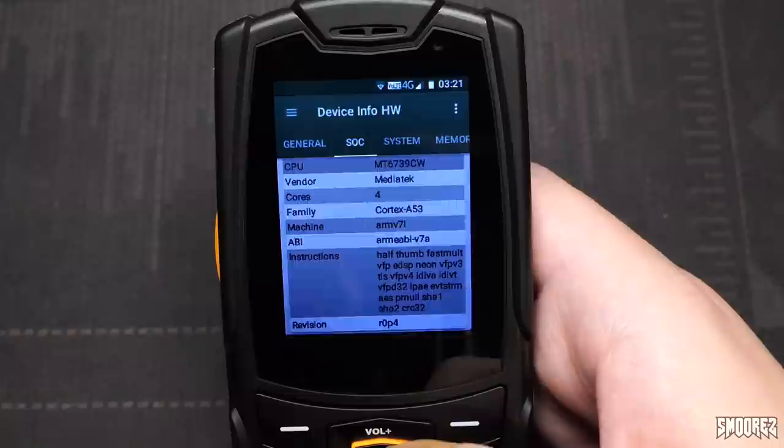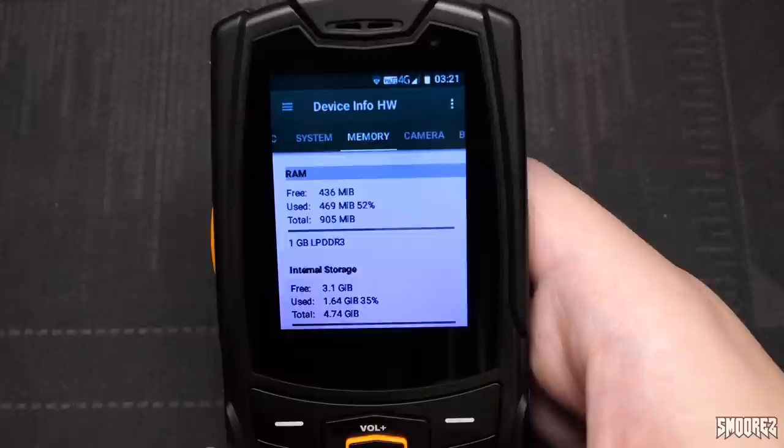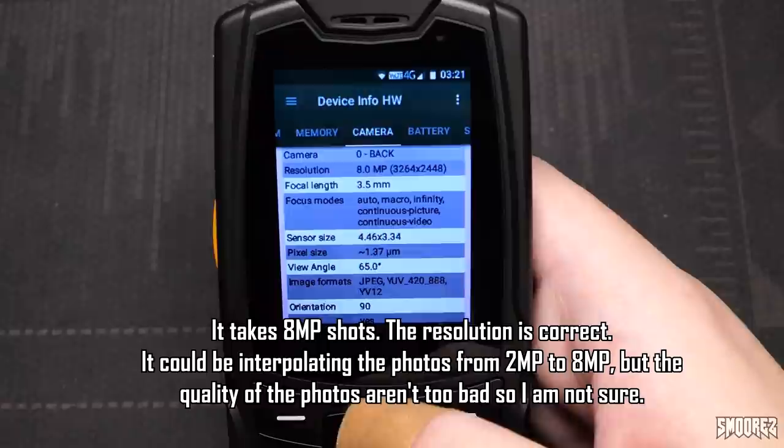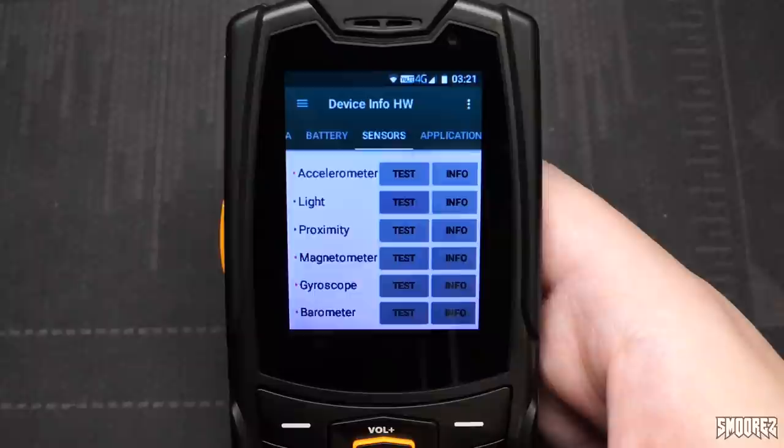And then the system on chip there is the MT6739CW quad core. The system, Android 8.1, 60Hz screen. Memory, 1GB DDR3, 8GB internal storage. Back camera says 8MP. Hold on a second. I haven't done the camera test yet, so I'm kind of unsure of what's going on, so I will have to check that. Battery-wise, it's 84%, so that's all good. Sensors, we have a light sensor and a proximity sensor. So there you go. At the start, I said there was no sensors because there was none specified on the listing, but there is a light sensor and a proximity sensor. No accelerometer, no gyroscope, nothing.